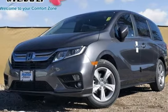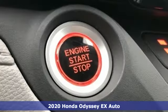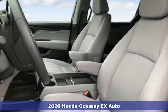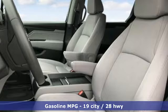It's a new 2020 Honda Odyssey. Tasteful, impressive, innovative. Odyssey, more than just a minivan. It comes nicely equipped with features you love.